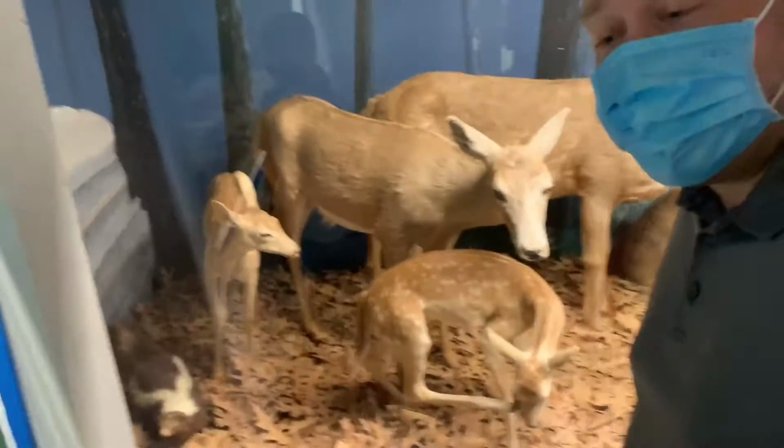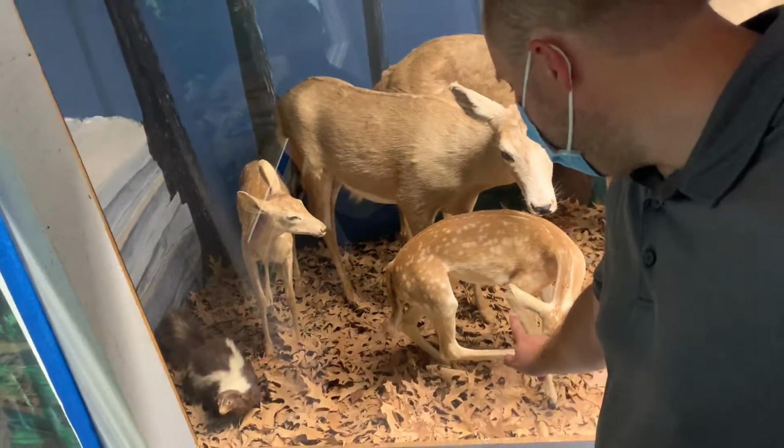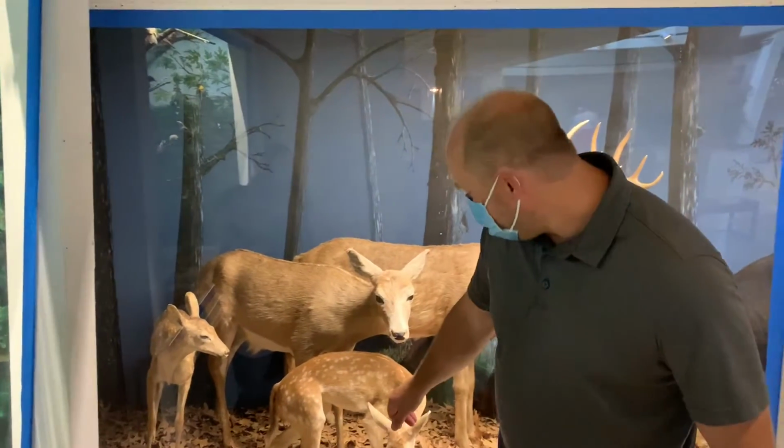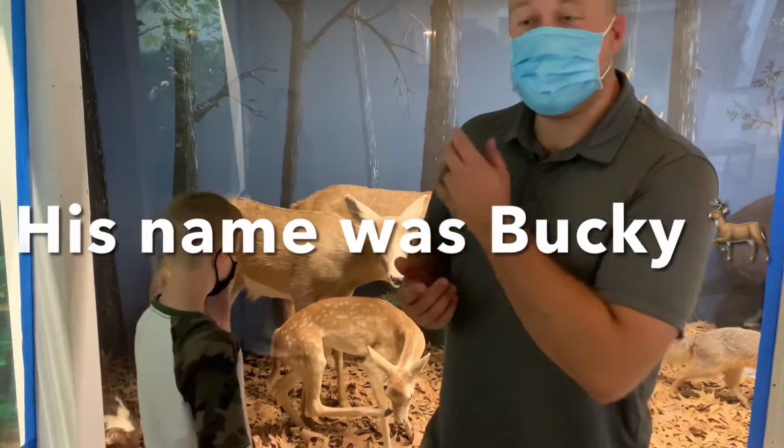When Daddy was a kid in Colorado, we actually found a baby deer whose mama got taken by a mountain lion. We raised it, and when we found it, it was like half the size of that. I held him right here in front of my bottle.